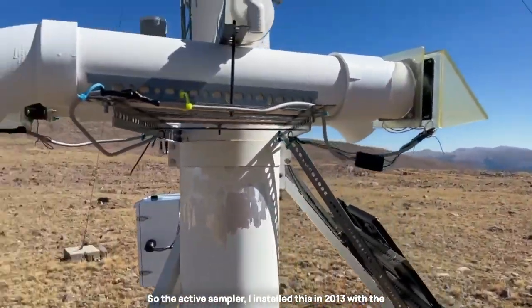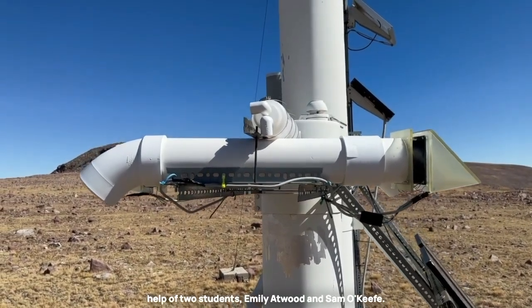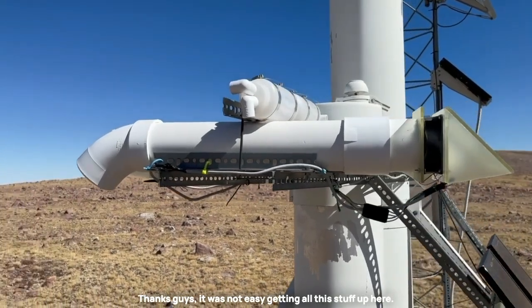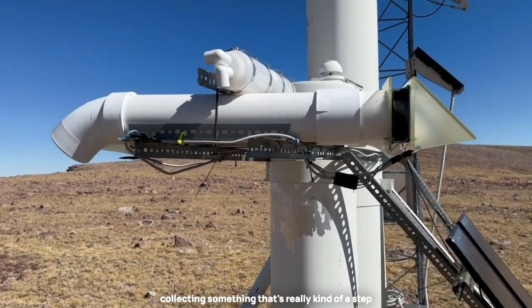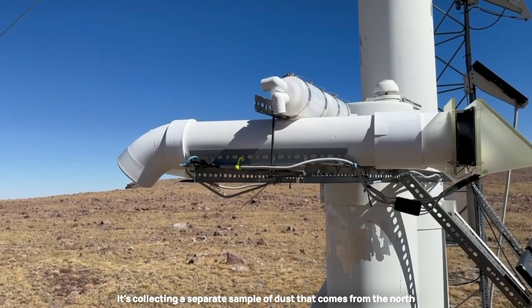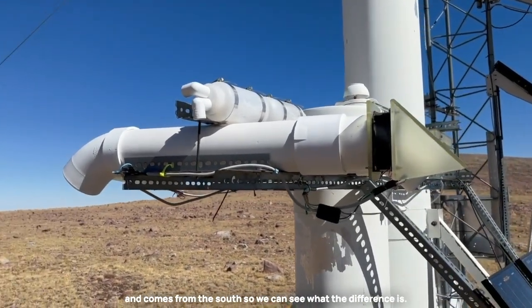So the active sampler, I installed this in 2013 with the help of two students, Emily Atwood and Sam O'Keefe. Thanks, guys. It was not easy getting all this stuff up here. And it's been here ever since, collecting something that's really kind of a step beyond what I get with the passive sampler. It's collecting a separate sample of dust that comes from the north and comes from the south, so we can see what the difference is.